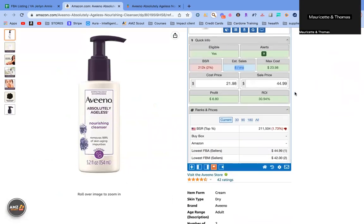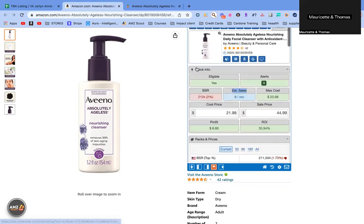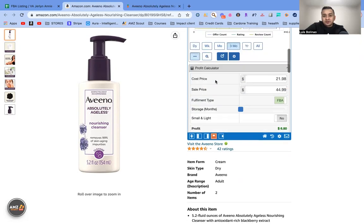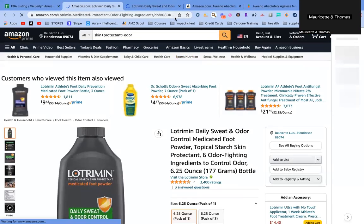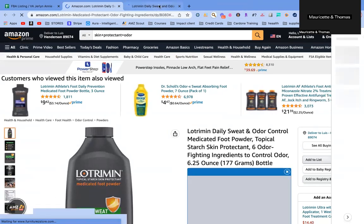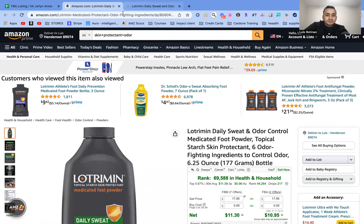What's a good number per month? 1%. As far as BSR, ideally 1%, and then sales per month. It just depends on you, but I usually base it on sales per month versus the other sellers. So this one I would say is decent because there are no other sellers on it. The BSR was too high. It was 2%. So it needs to be 1% or lower. Best selling rank.